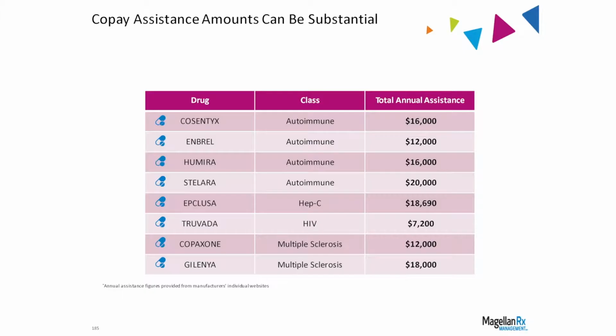To give you a sense of the amount of funds available, these are some of the top movers. You can see Humira and Enbrel, Stelara, and some of the others there. These are the total dollars available annually from the manufacturer on some of these items, so not inconsequential amounts.